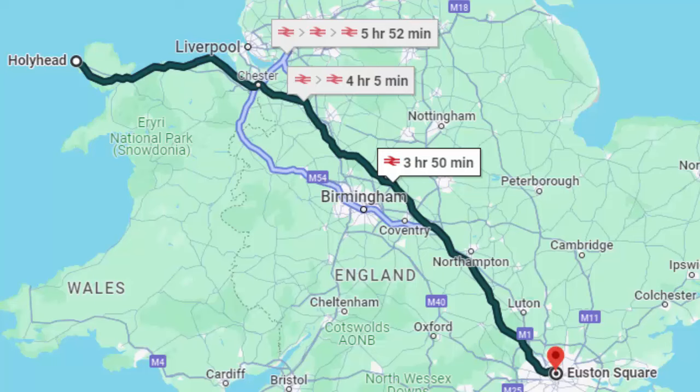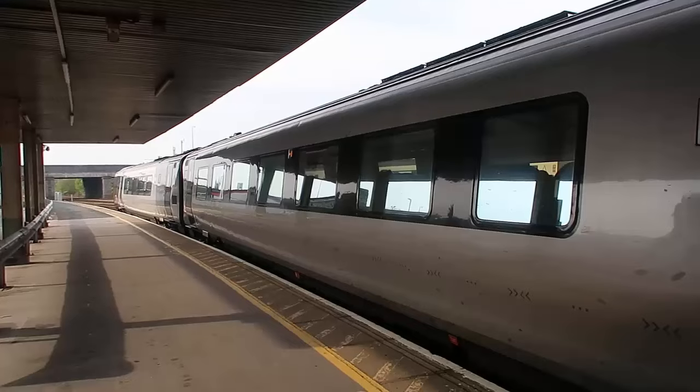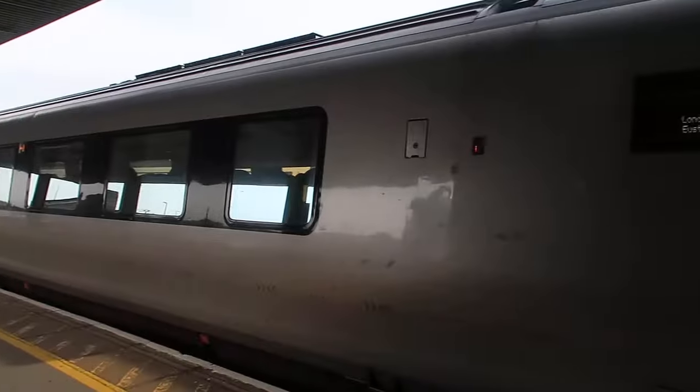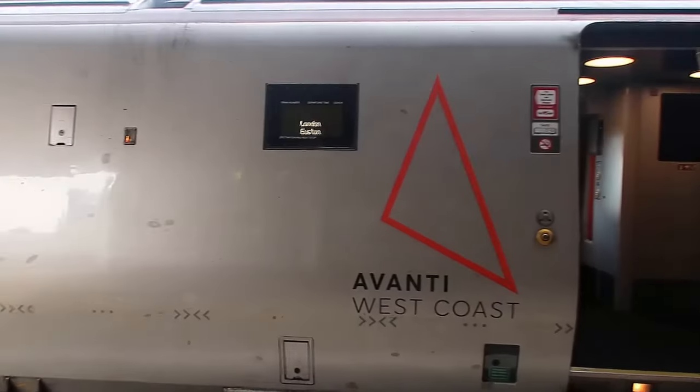The train journey from Holyhead to Euston takes about 3 hours and 50 minutes, stopping in a couple of stations in Wales, Chester, and on to Euston. The train was waiting for us at the platform, so I had a good look around the outside and then made our way onto the train.